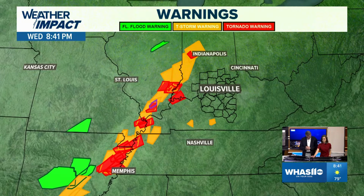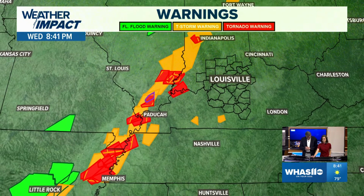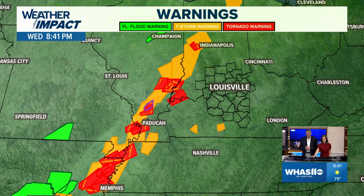That line that goes east of St. Louis down to Cape Girardeau and everything, that's eventually going to get into the viewing area. That will become a problem. It might become a problem, it will become a problem. Yeah, so that's what we're watching, kind of that one-two punch.